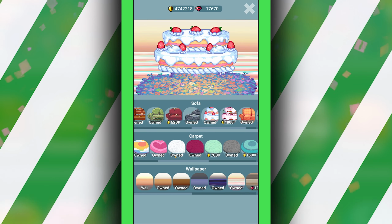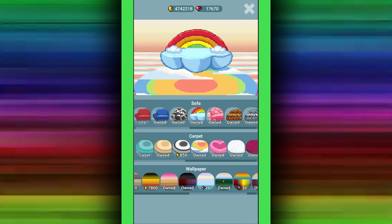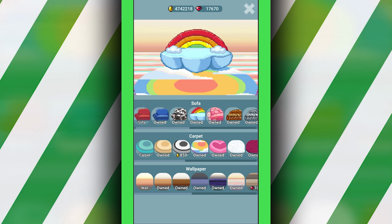If you wanna be celebratory, you can do colorful like this with a cake or like this. So that's pretty neat. Maybe you want rainbows. We got some rainbow options here. I think this is more rainbow. Oh, maybe not. This one seems more colorful to me. But yeah, there's customization for that.